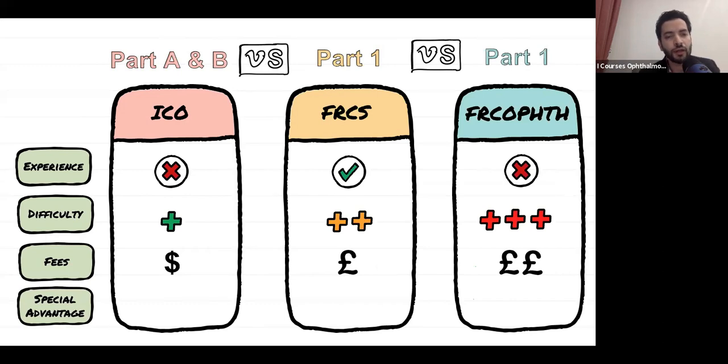So what are the special advantages of each one of these exams? Why would you think this exam in particular? The special advantage of the ICO is that it has separate basic sciences and optics, meaning that you can pass the basic sciences alone and the optics alone, or you can divide them into two sittings. So you can sit in April for the basic sciences and sit for the optics in October. This advantage is not available in any other exam.